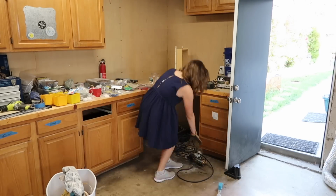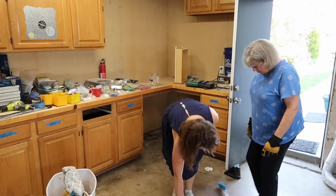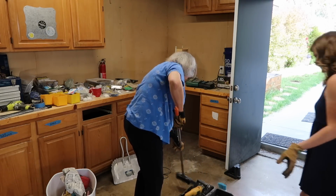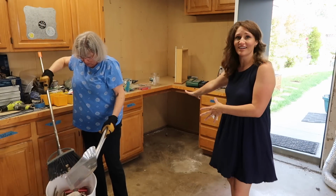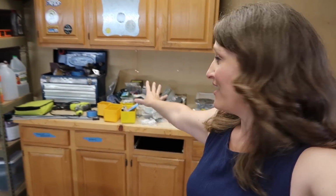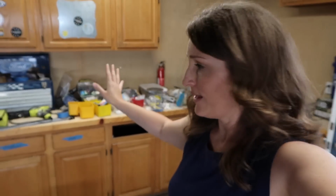We're now back the next day and the final day, and I'm wearing a dress because it is ridiculously humid and hot on this day. I can't believe it! We're seeing under here for the first time in a long time. But all of this stuff we need to go through and figure out its home.